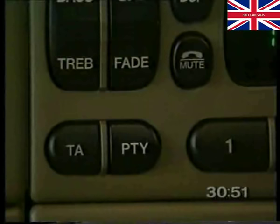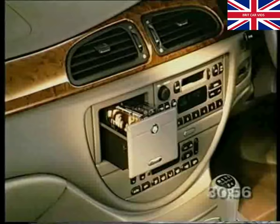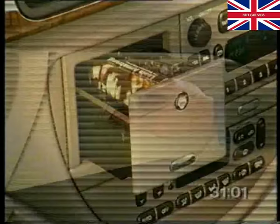The tape eject button is on the right of the aperture. On some models, there is a convenient tape storage compartment. The optional 6-disc CD auto changer is stored securely in the glove box.